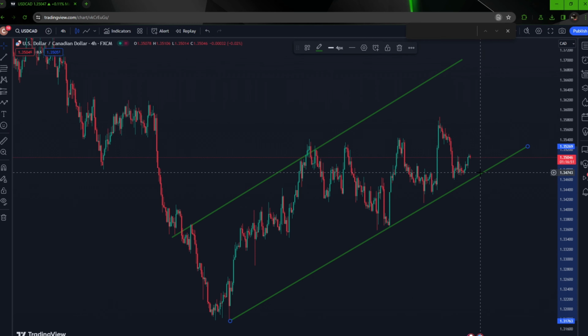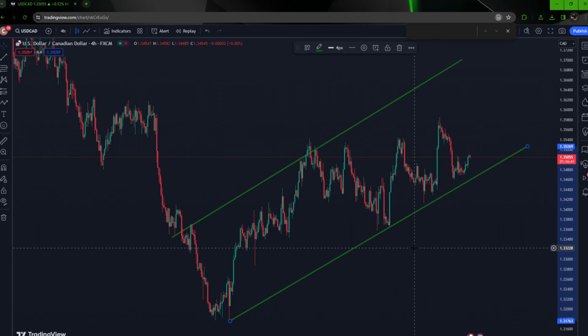Now, if it trades in that channel, it's going to come down to where your support level was, bounce off there and go all the way back up to 137 up at the top there most likely, or it could come up to about 136. It's a fantastic trade. So that is my perfect trading entry.